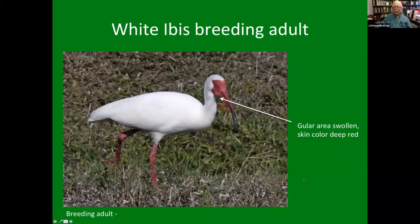And this is a white ibis in its breeding plumage. It's all white, and what changes is its skin color, and it becomes a very dark red on the face, very dark red on the bill with a black tip to the bill now, and legs that are also very dark red. And notice its eyes. You may not be able to see the color, but it's blue. And the adult ibis has pretty blue eyes.